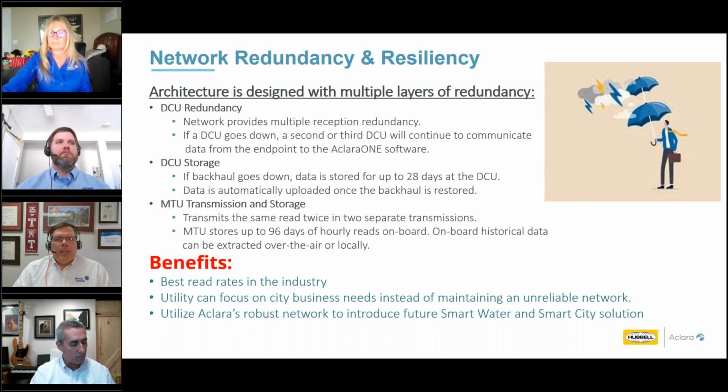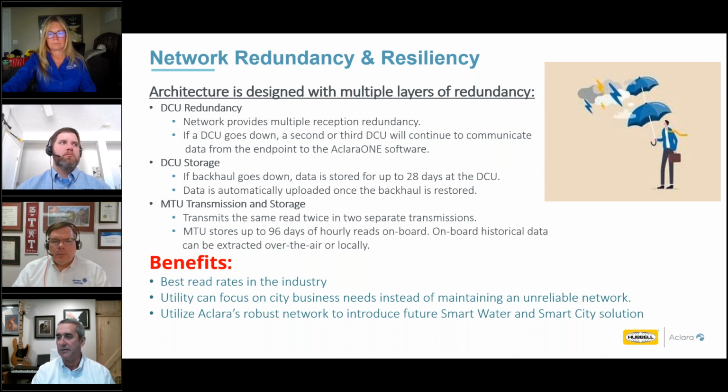The DCU network, for example, we design so that every endpoint is usually at least double covered, sometimes triple covered, i.e. every endpoint is being heard by 3 DCUs. If a DCU goes down, those other DCUs are still picking up the same reading and transmitting it in. Many times our customers don't even know a DCU has gone down other than the reports that say, hey, DCU X is not working, but they'll see no impact to their read rates.